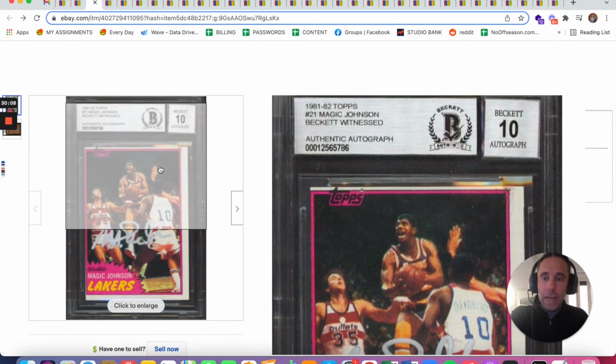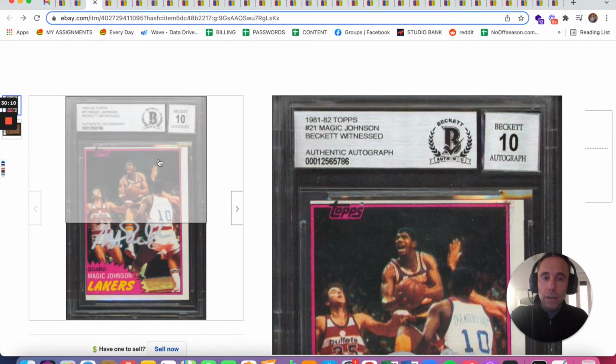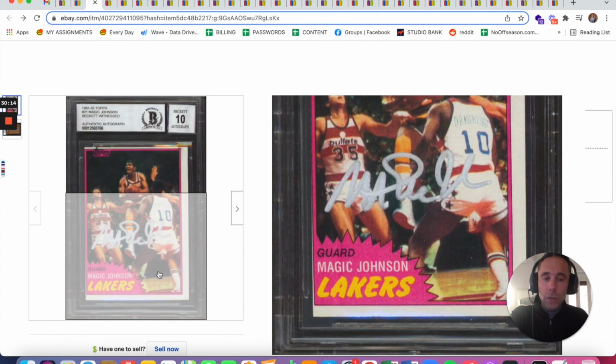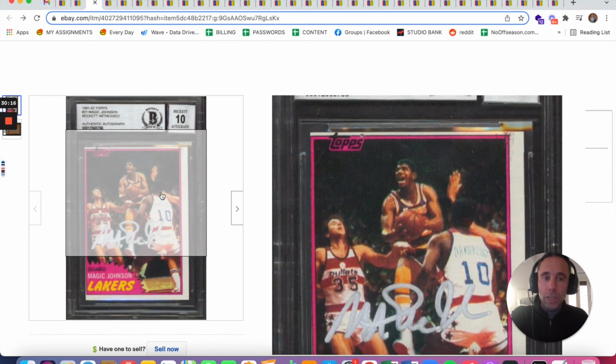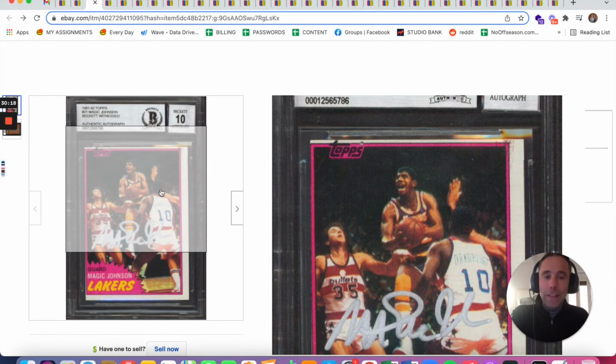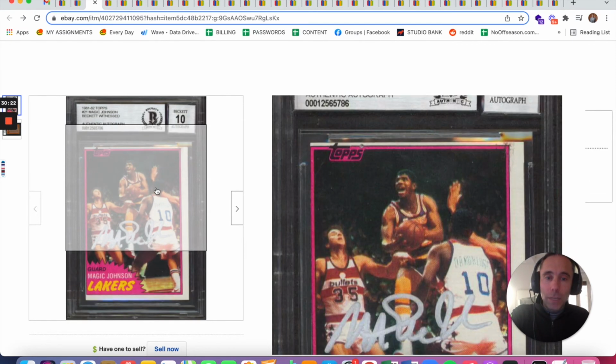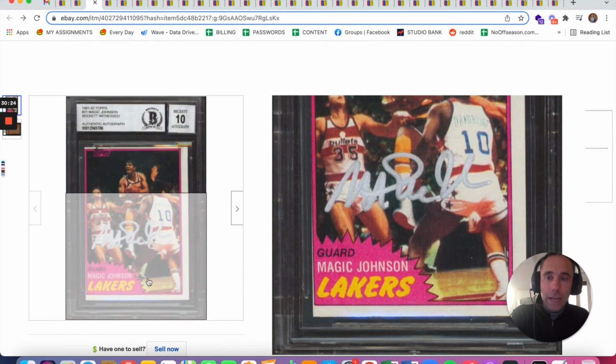And then the actual base card from that year, cool slab, Beckett witnessed auto. We know it's real, but it's horribly cut by the print shop at Topps that year. Unfortunately, horribly cut. The card would not grade that high.